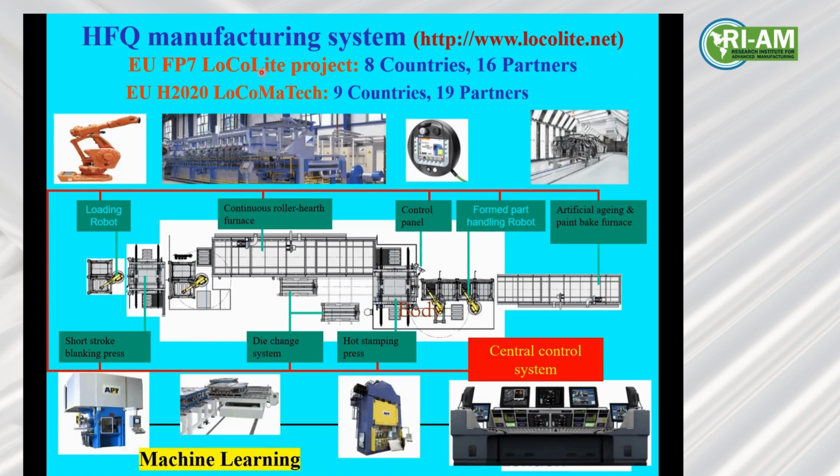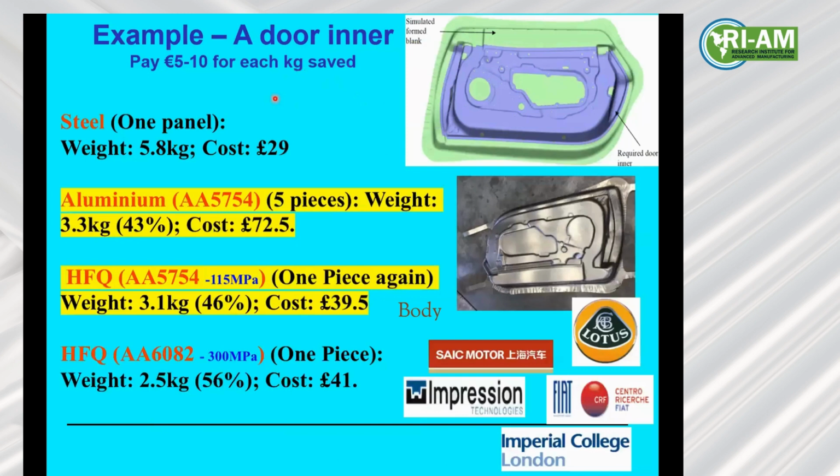Before this project completed, I found other problems and organized a second one, similar to the first. Initially I said localized 2, but the officer said it's not very good, so I changed the name slightly, to low-cost material processing technologies. They're called LocoMatech. That's from 9 countries and 19 partners. Over Europe, we tried to reduce the cost by a further 20%. That's what we were aiming to do. Those two projects were very successful. We achieved the target.